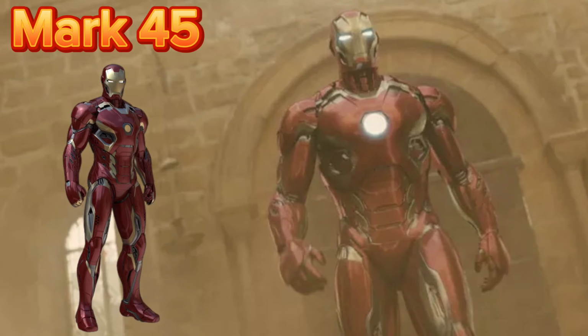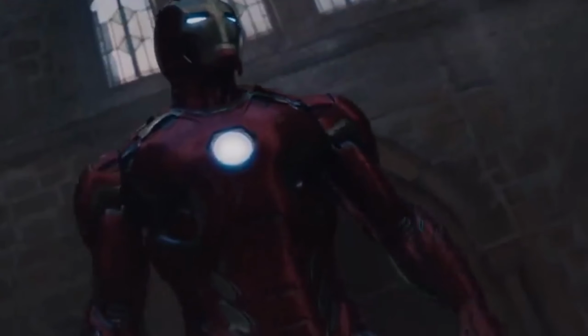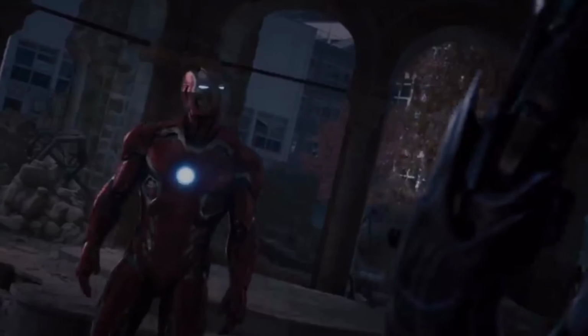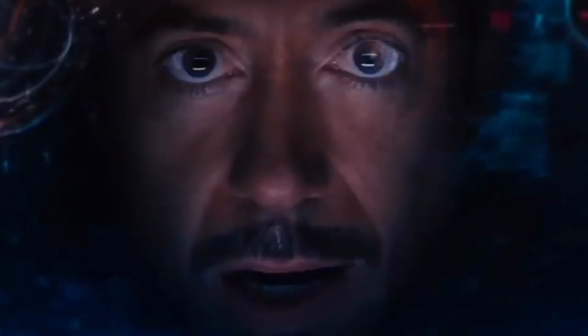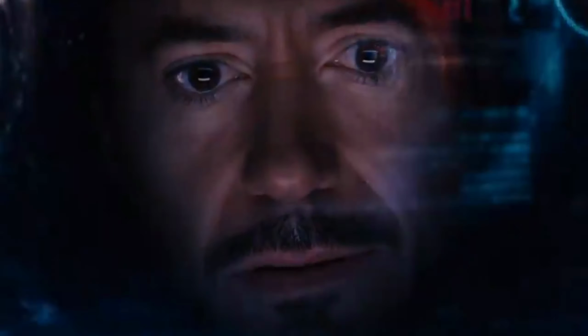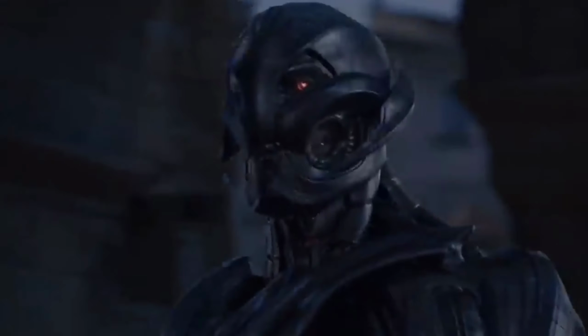Mark 45. In the film Avengers: Age of Ultron, Iron Man finally returns to using his new design, namely the Mark 45. The Mark 45 was used by Stark when destroying Sokovia, a floating country. It was in this costume that Tony Stark introduced an AI artificial intelligence named Friday, because Jarvis had become Vision.